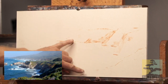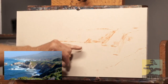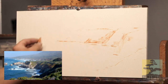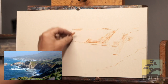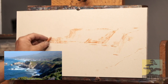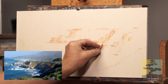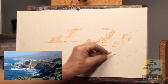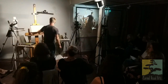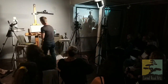Some things I want to make sure of: this is going to be my main form here. That's what's really interesting to me. I don't want that dead center. I want to make sure it's a little above or a little below the center mark. Out a little bit more. The other thing is that nothing is ever set in stone. So get that idea in there and then move it if you need to.